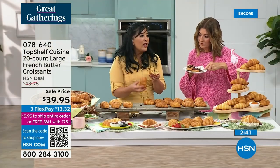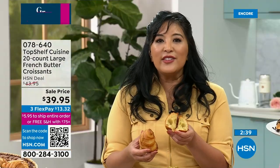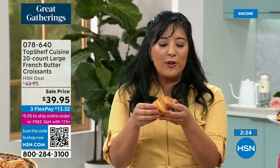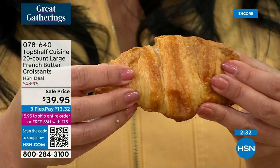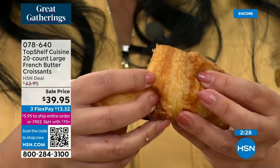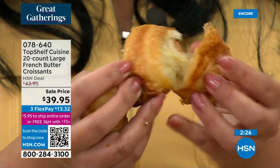It is this French sweet cream butter. It is the French flour. It is the French milk. And you will taste it again when you feel the incredible flakiness. Again, straight from your oven, 25 to 30 minutes.